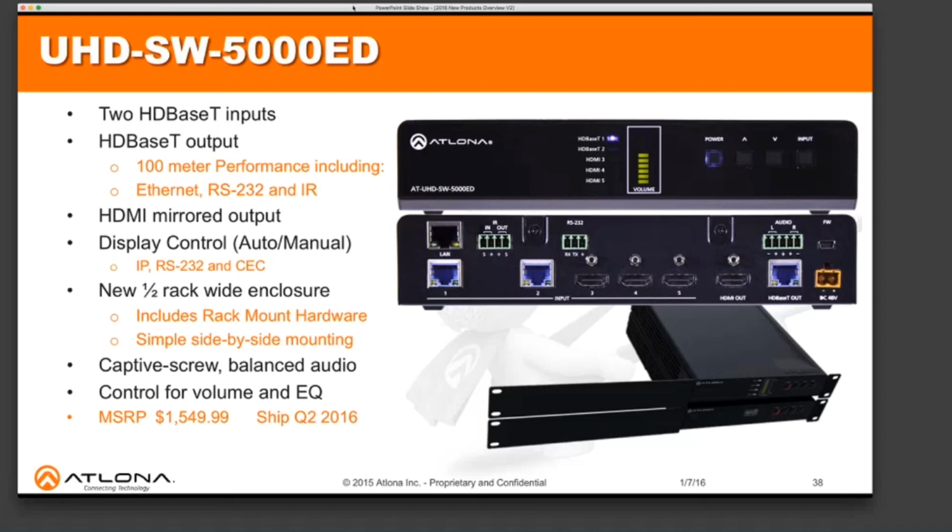This does feature 100-meter performance, so it's using the 328 feet HDBaseT outputs and inputs. One thing you'll notice right away on the back of this, rather than having 5 HDMI inputs like we've seen on the other SW5 series switchers, this has 3 HDMI, and inputs 1 and 2 are HDBaseT inputs. So we can use the HDVS-200 or the 150 and input directly into this device right here. And then on the output, you have an HDBaseT output. Also supports PoE and 100-meter output distance, so you can use the UHD-EX100CE as the output on this as well.